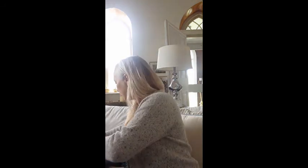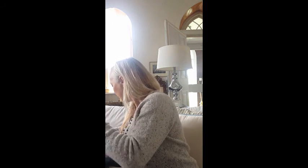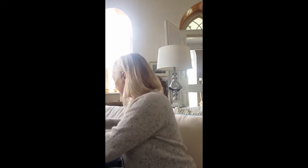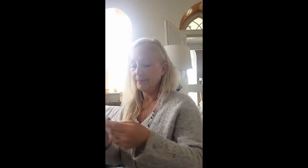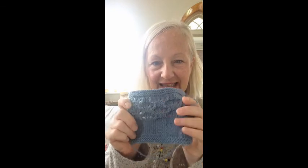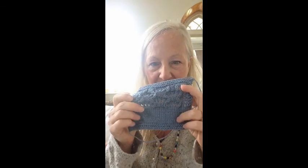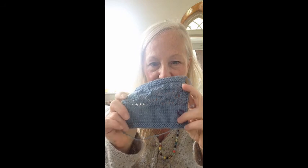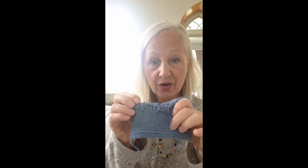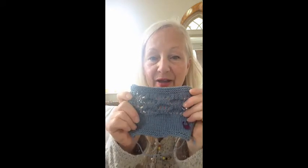I have a little swatch here, sort of see where it's going. What do you think? Isn't that pretty? I love this pattern. I love how it looks when it meets the stockinette too. Really enjoying that. And I like how the yarn looks when it's worked up in garter stitch. So I'm really excited about this.